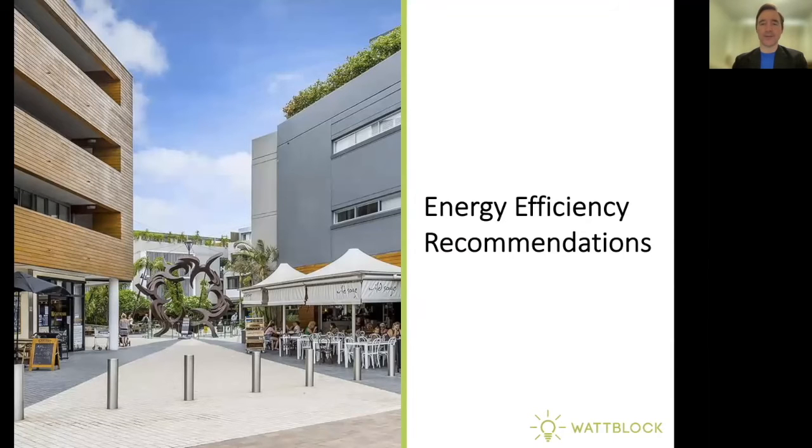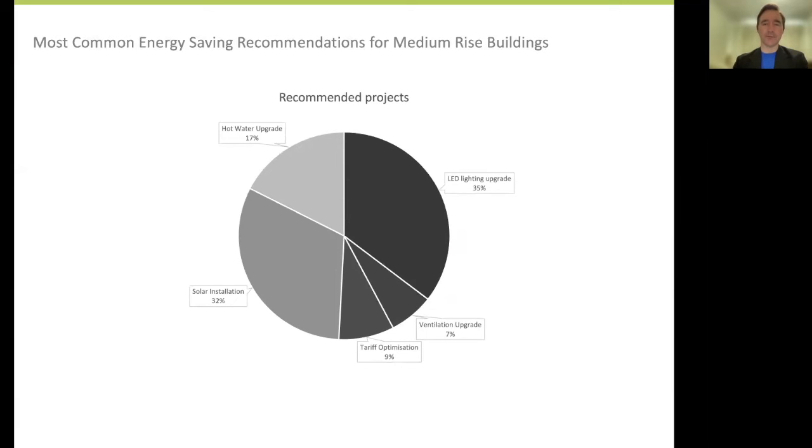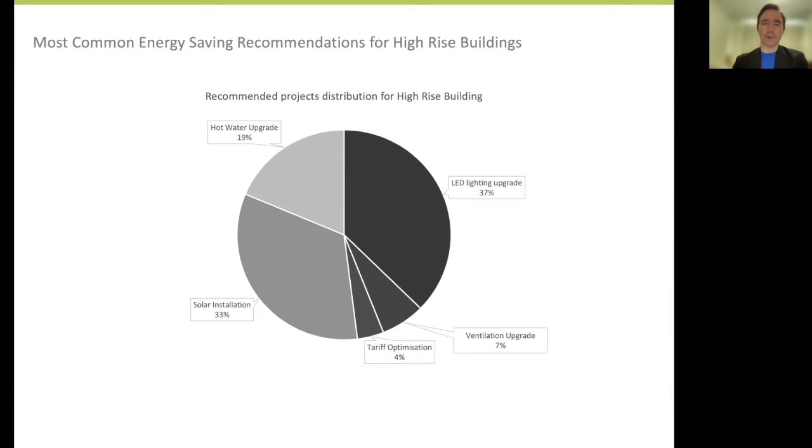Now we're going to have a look at energy efficiency recommendations. The most common energy-saving recommendations for low-rise buildings are solar installation, followed by LED lighting upgrades. If we move to medium-rise buildings, we can see that LED lighting upgrades becomes the most common recommendation, and that can be moving from first-generation LED lighting to second-generation motion-sensored LED lighting upgrades. If we look at the most common recommendations for high-rise buildings, again, we would start with LED lighting, followed by solar, followed by hot water upgrade.